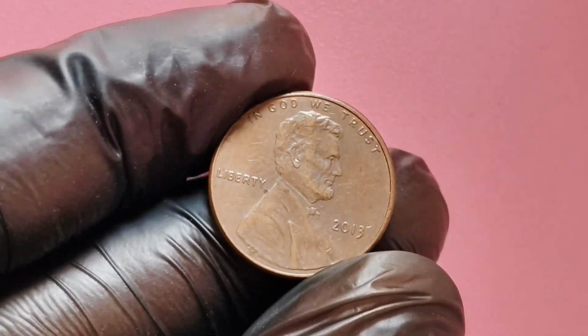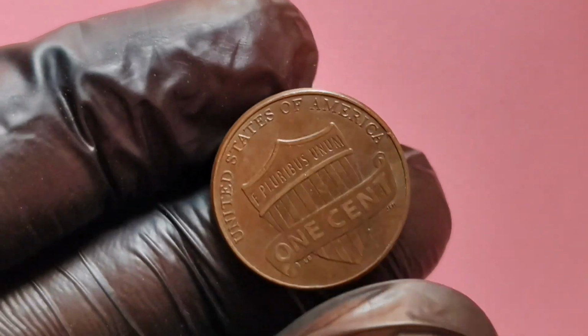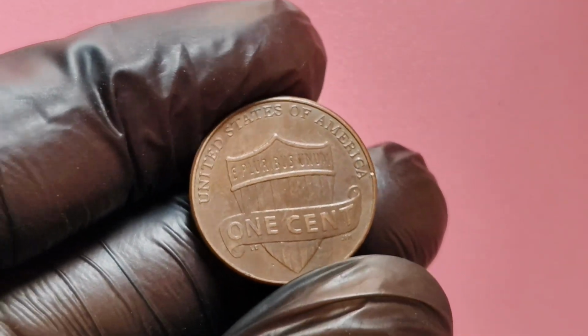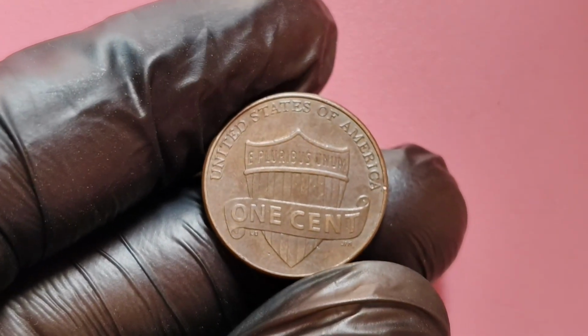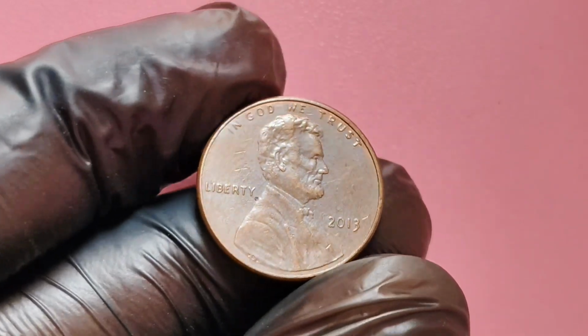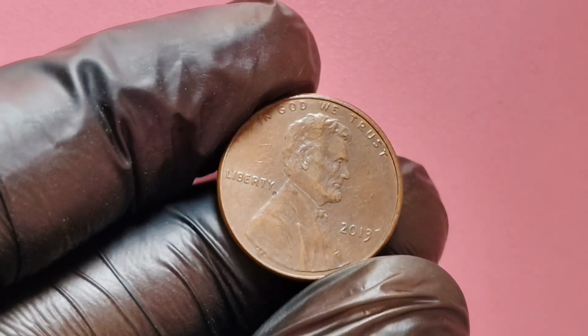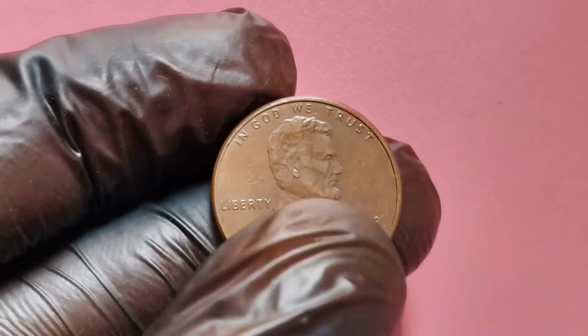Look closely at the coin under a magnifying glass. Check for any doubling on the letters or Lincoln's portrait. Other notable features, such as unusual wear or off-center strikes, can also increase a coin's value. If you believe you have a valuable penny, consider sending it to a professional grading service. Coins that are graded can sell for much higher prices.